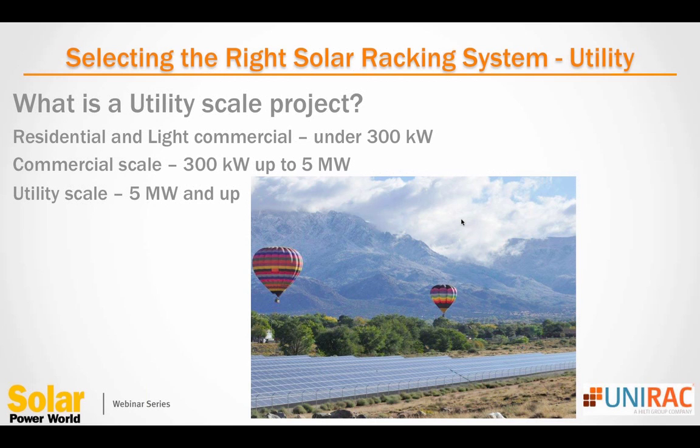Jeanette and I will be talking to you about some of the factors that should be determined when selecting solar racking for a utility-sized project.